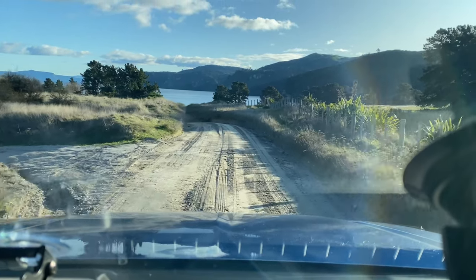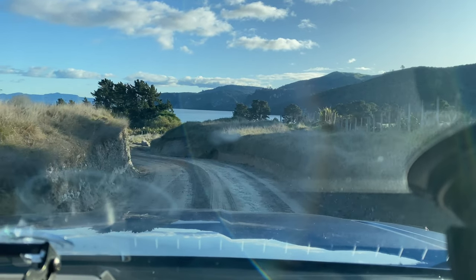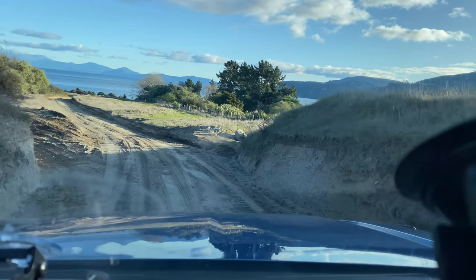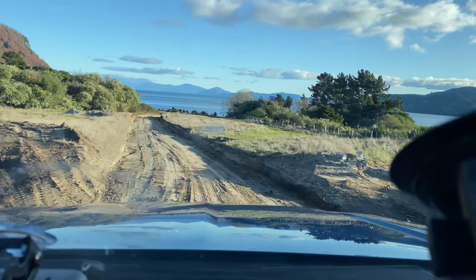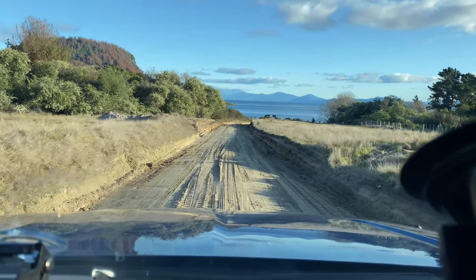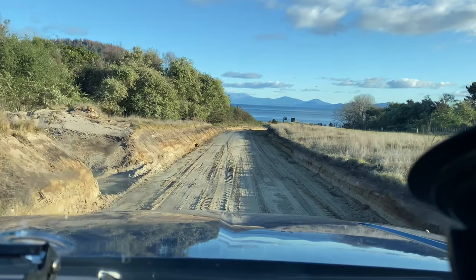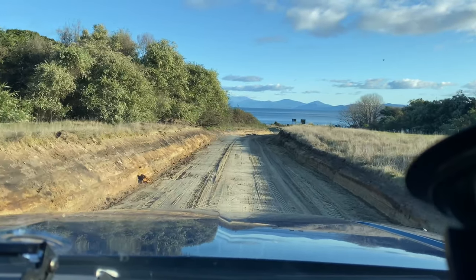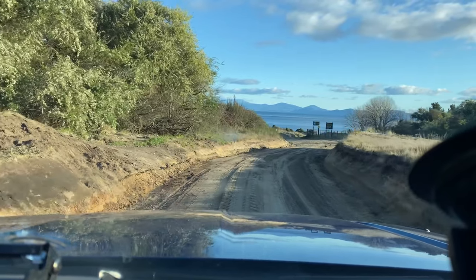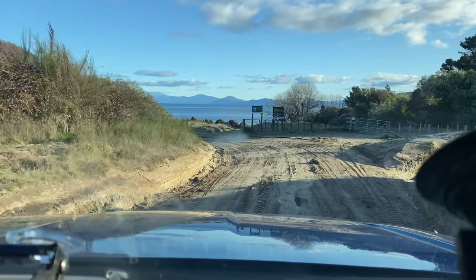Apart from that, there are a few four-wheel drive tracks around this place, but by rights you're not supposed to be using them. They block them off every now and then, but basically, don't abuse the place, because DOC's already onto it. Four-wheel drivers are turning up, wrecking the place, basically turning the bigger paddocks into donut skid pads, which is not much fun. So yeah, don't disrespect the place, and hopefully we will keep using it.